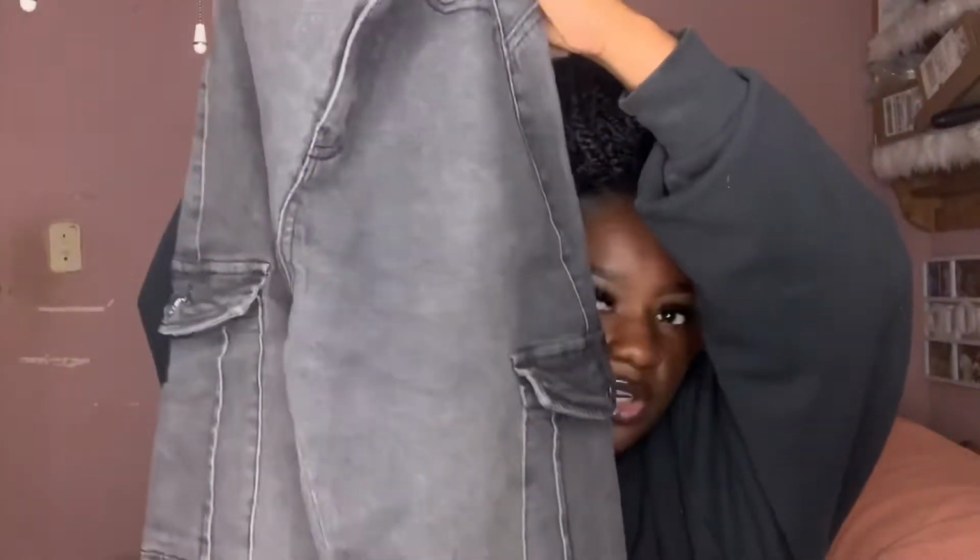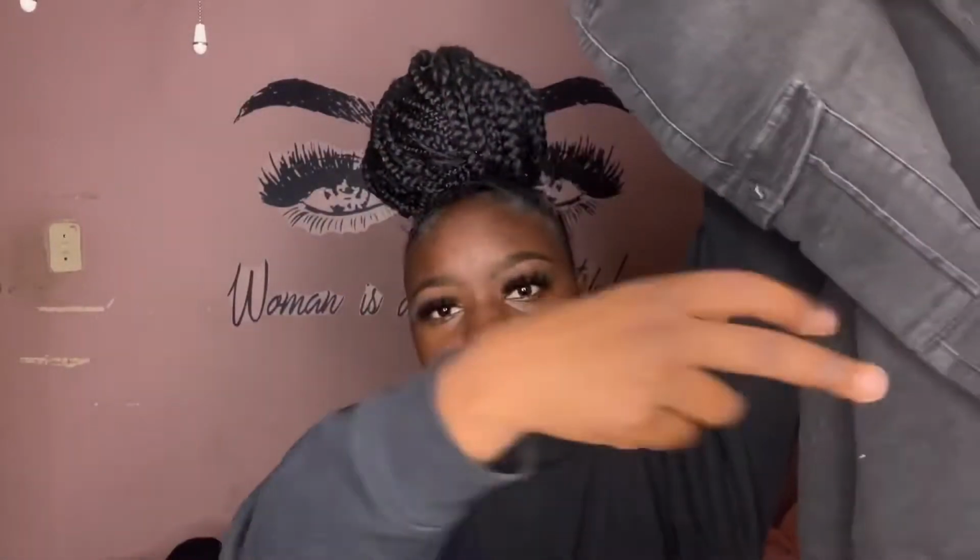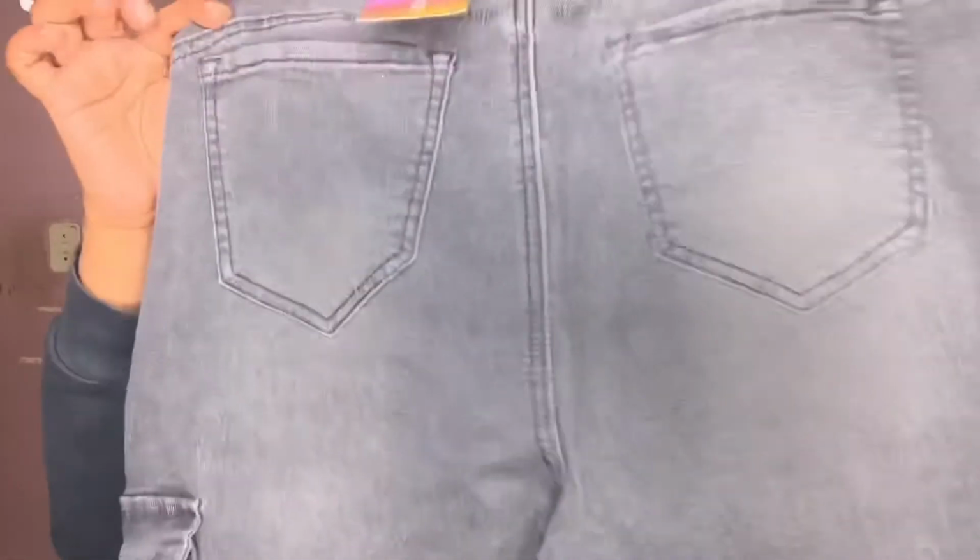Then I have some gray cargo pants, and I love these because they're like dark gray, like charcoal gray, but they got like the light spots in the middle, and they just have the pockets on the side, and they have a regular pants bottom. And they have two pockets in the back. Going on to the next pair of pants, I have some green cargo pants, same design. These just have the regular bottom, the back it's the same.